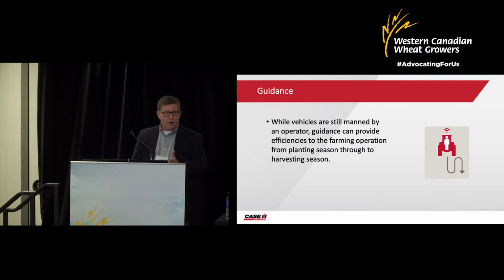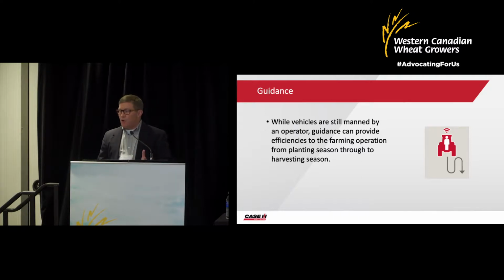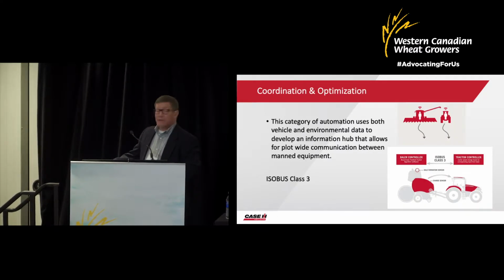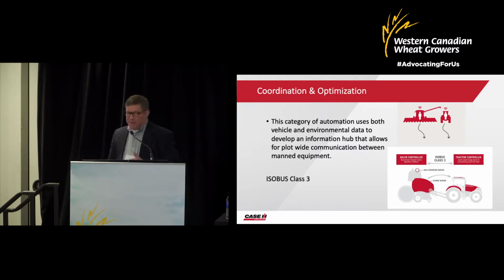Obviously today we're into the curved lines, we're into pivots, we're into all sorts of different types of ways that we can run these machines, but guidance is the first step in what we're working with there. The next one we get into, if it advances, Matt, there it goes. We've got the coordination and optimization.